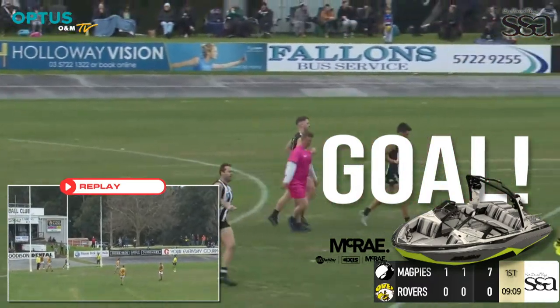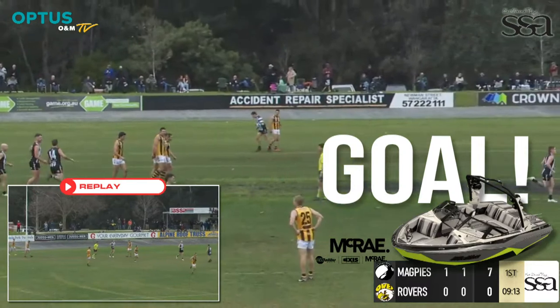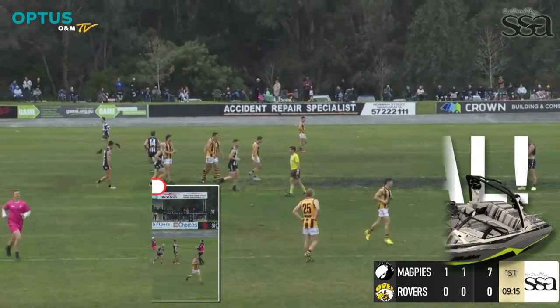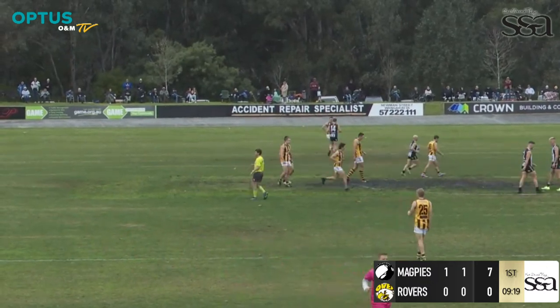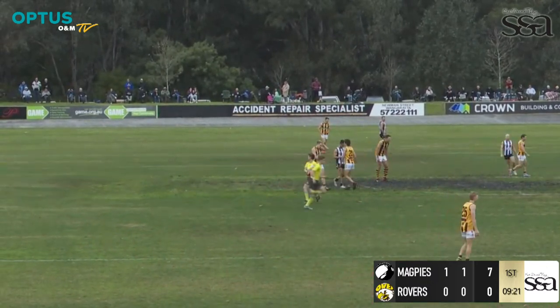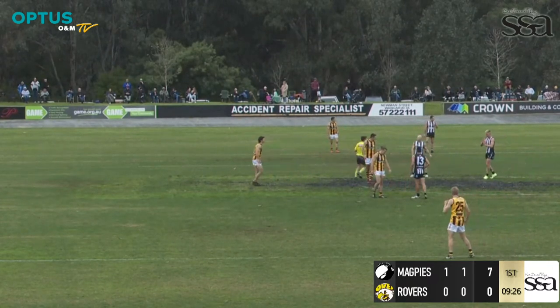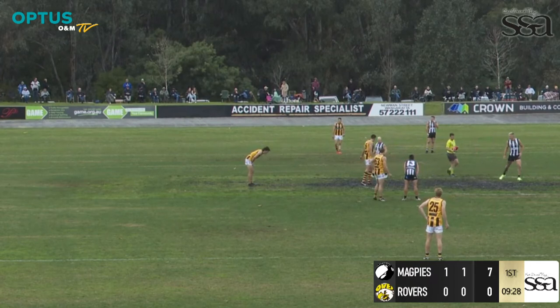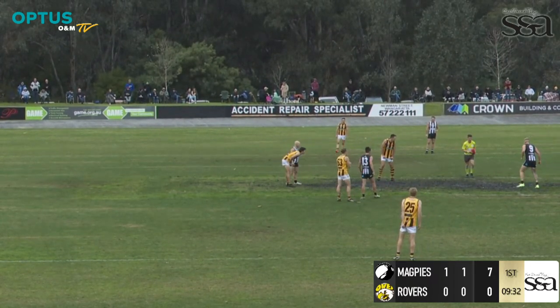And the scoreboard would only say 7 points up, but they are completely dominating this contest in the first half of this quarter. They've gone inside forward 50 57 times. They've taken 3 marks. Dane Porter, Dan Sharrick, Cam Barrett, Brad Melville, all getting their hands on the footy early as well. Wang Rovers, big issues, yet to have a clearance, yet to go inside forward 50. Dylan Stone leading the way for them with 5 touches as well. So not a promising start by Rovers, but a really, really hot start by Magpies on the stat sheet.